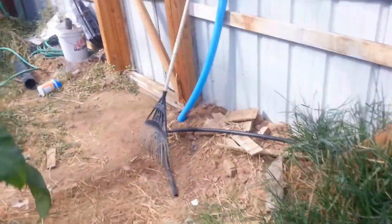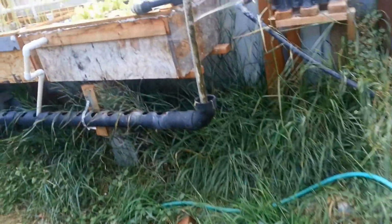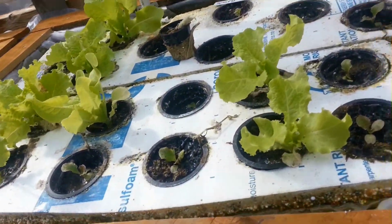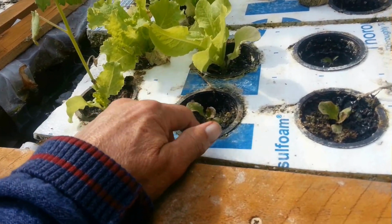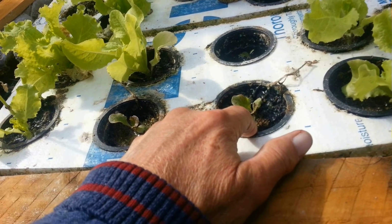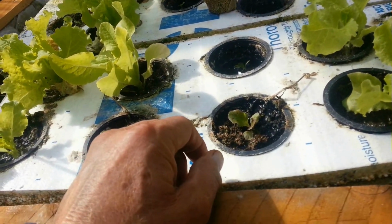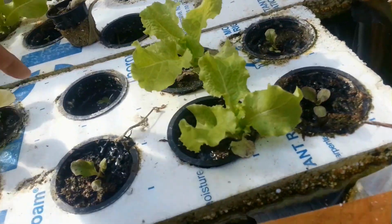Now, looking over here, here's some more lettuce that I planted here. I don't remember exactly when, but it wasn't long ago. Now these were seedlings that I pulled out of another system where they were just being grown, and I just dropped them in here. And you see they're quite good. I think that's red sail lettuce, and there's several of them.